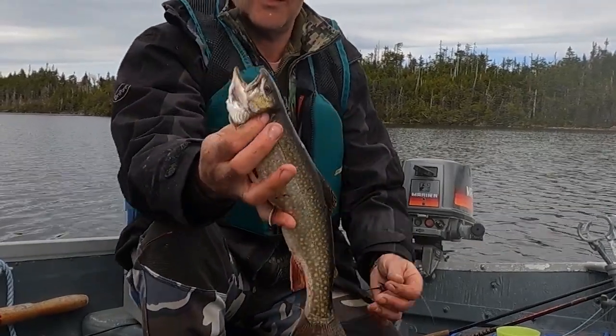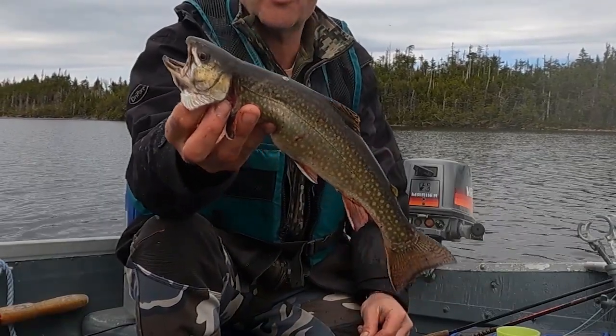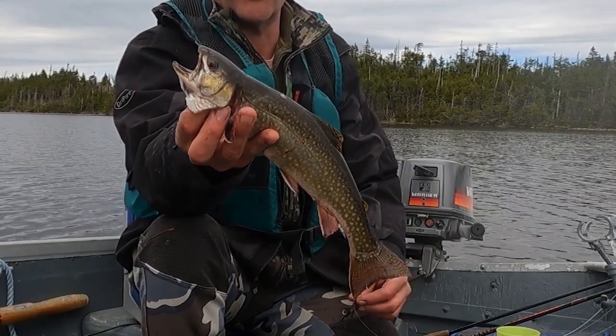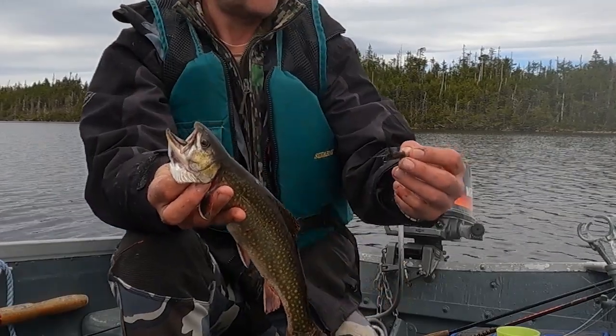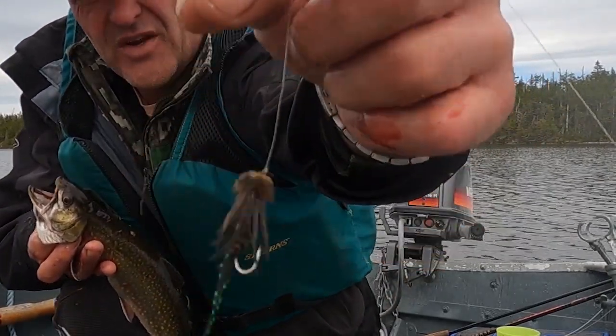So we got a nice little brook trout here. It's 10 or 12 inches. It's a nice size for eating. I do enjoy a good feed of trout, so sometimes I release them, but I haven't had a feed of trout yet this year. So I was just trolling along really slow there, using a big old furry muddler.